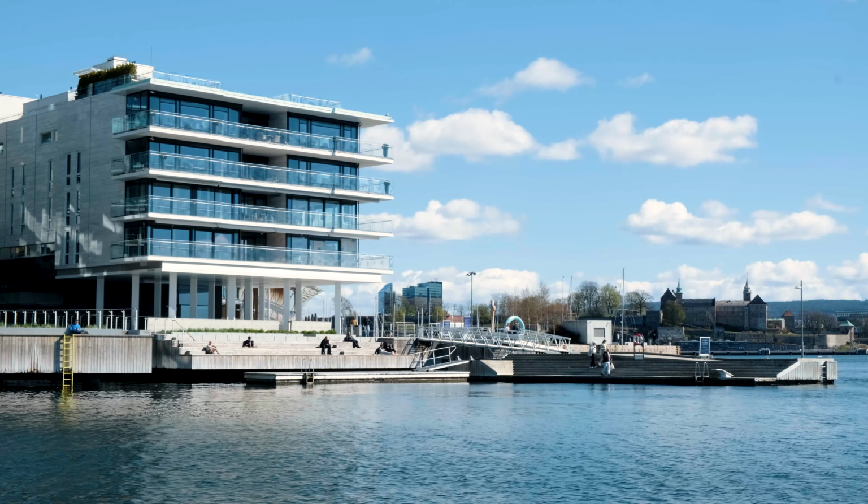Despite all the fancy housing here, this is all public area, and there's actually a public bath here, so you can just jump straight into the fjord.